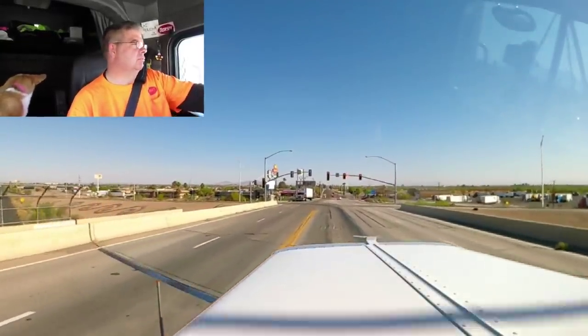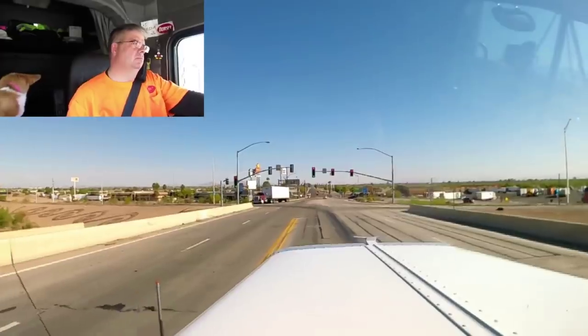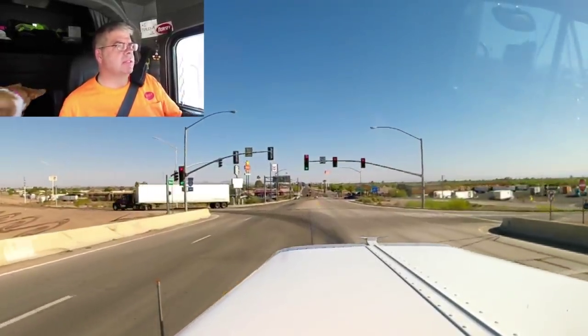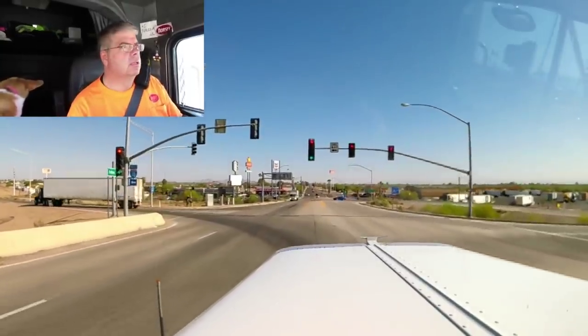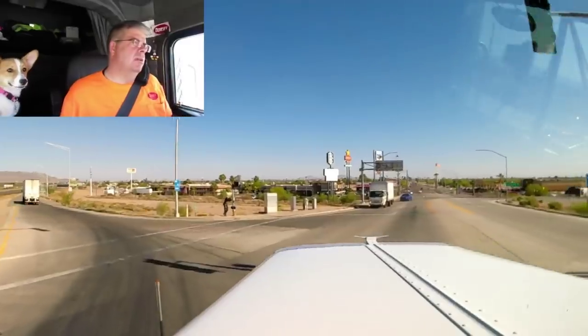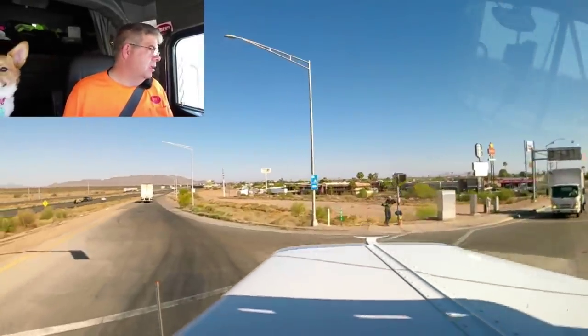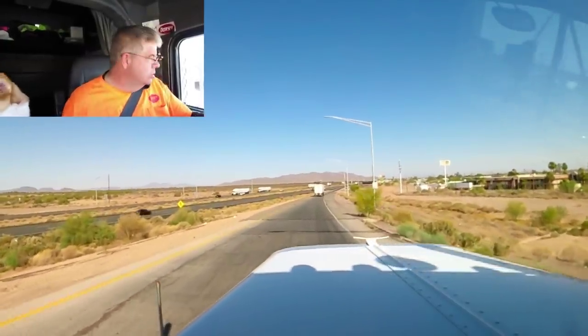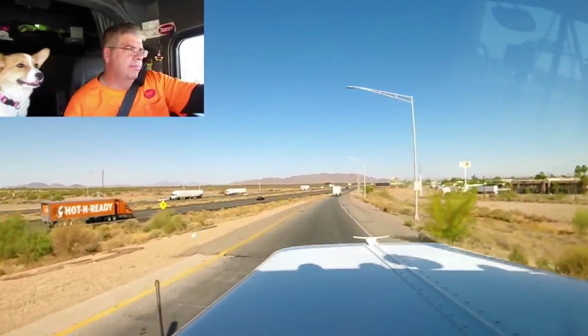Except we got a red light. Oh, now we got an arrow. Dang, one thing you gotta remember about this thing, it's just like a coil. This joker's top heavy here. And you just got to be careful with it. Don't swing it around too much.